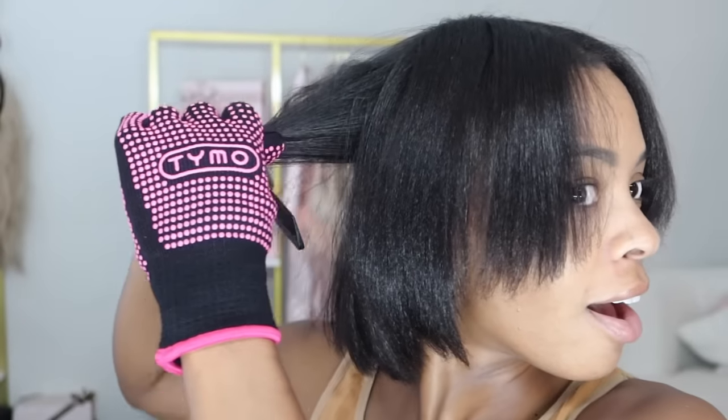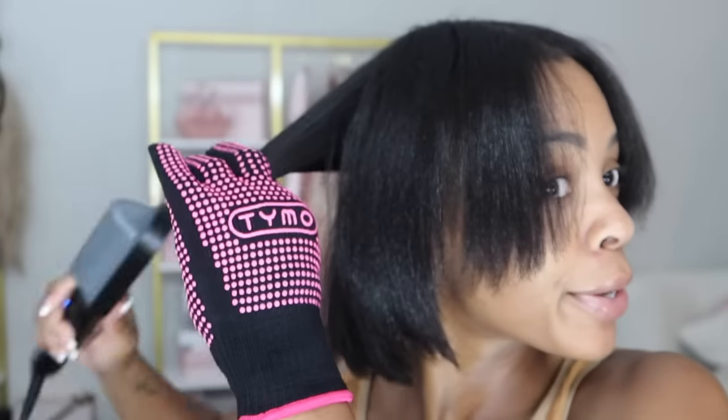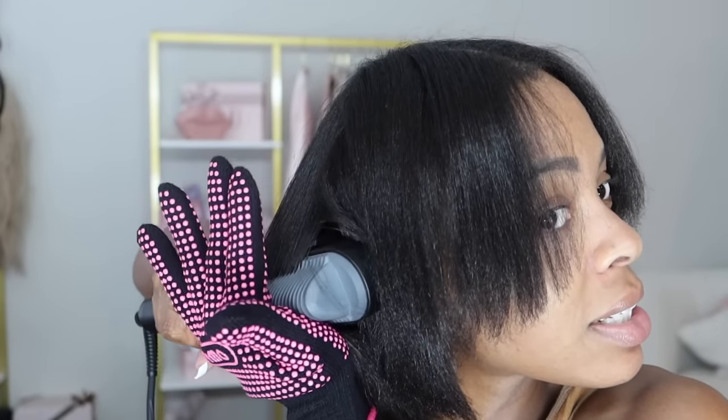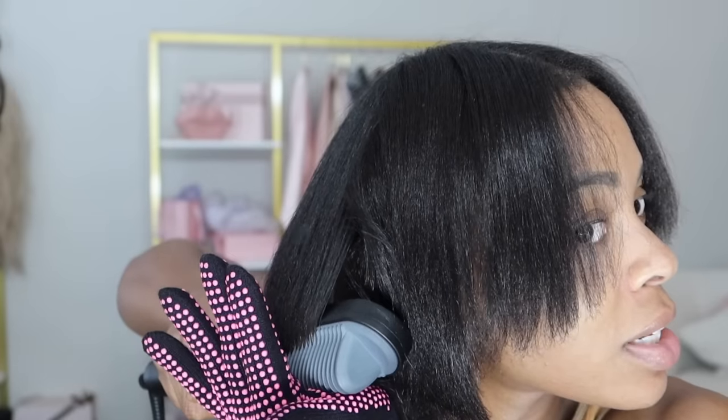Y'all seen the whole process. I didn't add nothing more, nothing less. I ain't got a flat iron, not a nothing, a pressing comb. It's been this, and so just putting that little bump in there. Girl, stop playing, Tymo. Stop playing with me, please. Y'all lying. Something is going on here.